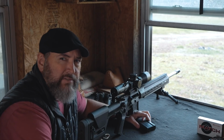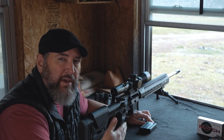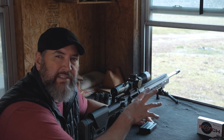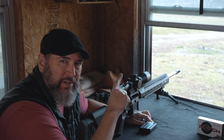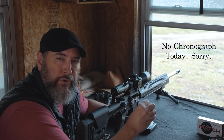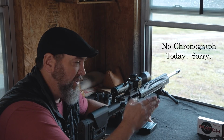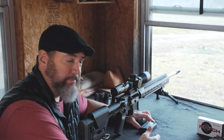All right, guys, Kestrel's calling for 1.2 out there at 300 yards. So again, I'm gonna put a group down there based on what the boxed velocity stated is, and then we're gonna measure how far off it is down there. We're gonna make the correction in the Kestrel, and then I'll have a more true muzzle velocity for you for this particular box and lot of ammunition. So that's what we're doing.